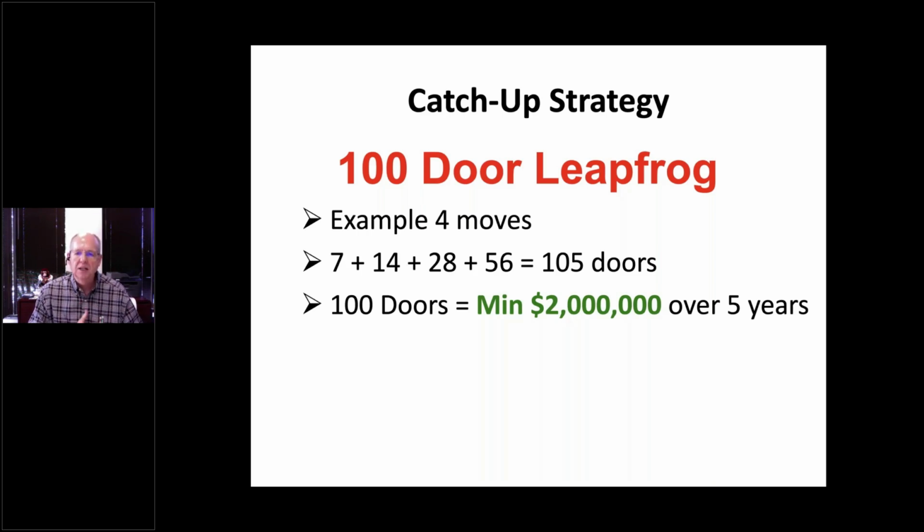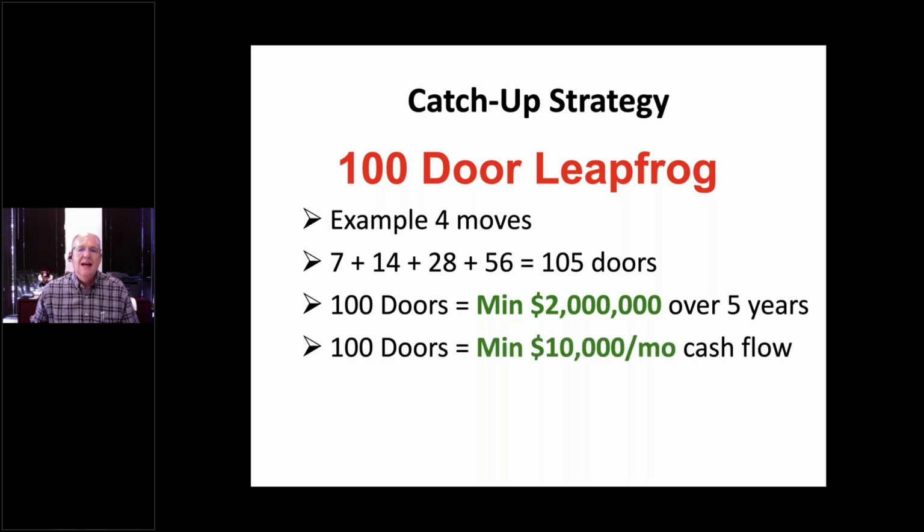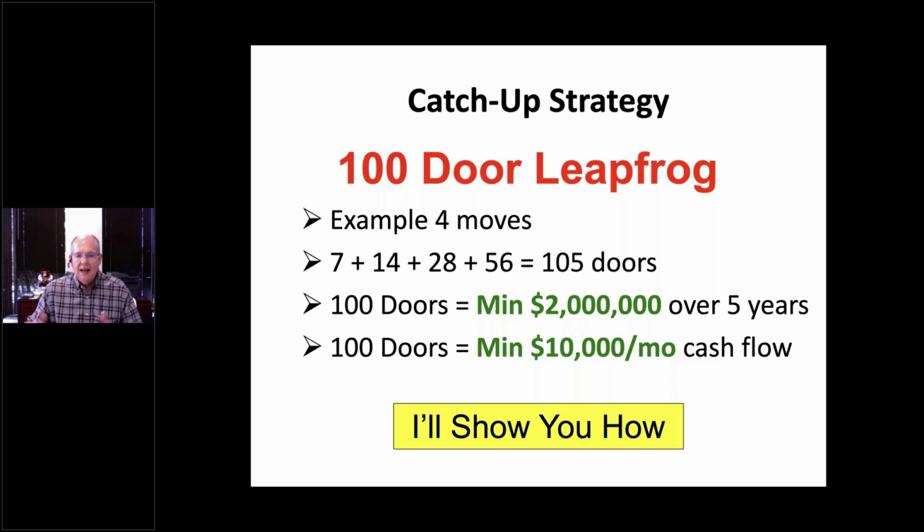Doing one project per year means you can do this strictly part-time. And the cash flow to you is a minimum of $10,000 a month, because what I teach is how to buy these assets that yield at least $100 per month per door cash flow, minimum to you. So there's your 4-step plan right there, and I'll show you how to do it. It's that straightforward.